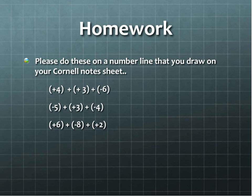Second question, -5 is where you're going to start. You're going to go 0 to -5. And then you're going to add +3. And then you're going to add -4. So you're going to go back and forth on that one. And I want to see the arrows every time. And stack them. So your first arrow should be the one closest to the number line. Second arrow should be the second one up. Third arrow should be the third one up. So it keeps it organized.